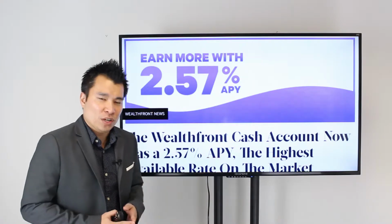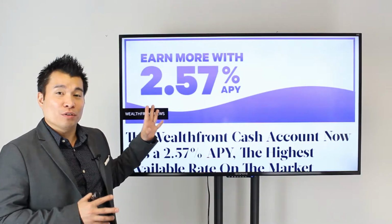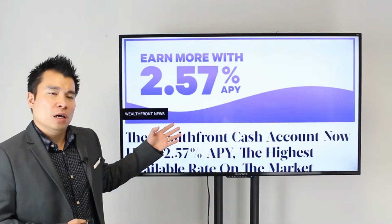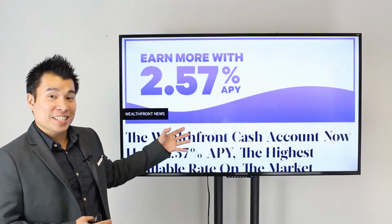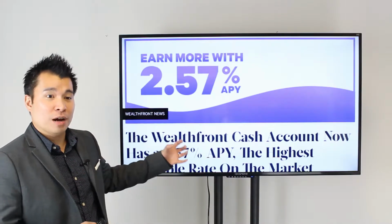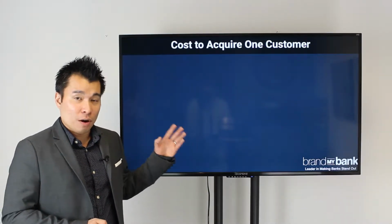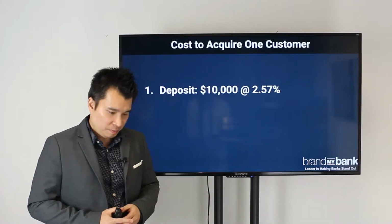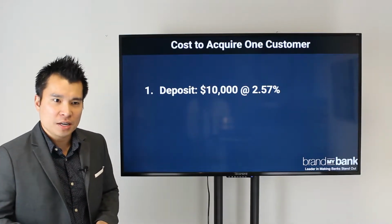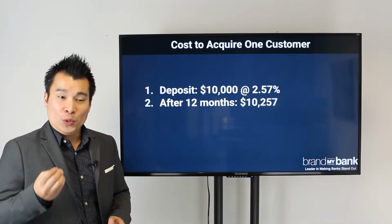And here's what I mean. This is one of the fintech companies offering 2.57% APY to grow deposits. You may want to check out my blog at brandmybank.com/blog to see the real analysis of the math behind the economics of 2.57% APY. Here's the cost to acquire one customer based on 2.57%. Imagine one customer has about $10,000 in deposit. At 2.57% APY, after 12 months that money grows to $10,257.